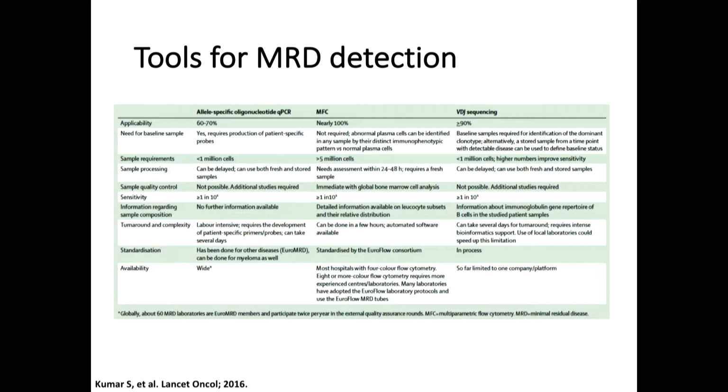The multi-parameter flow cytometry has been around for a long time as well, but there has been significant improvement in the technique, or refinements of multi-parameter flow cytometry, that allows us today to detect anywhere between 1 in 100,000 to 1 in a million myeloma cells from the bone marrow. And then the next generation sequencing approaches again has given us a better tool to look, in a very sensitive fashion, to see if there are residual myeloma cells in the bone marrow of a given patient.